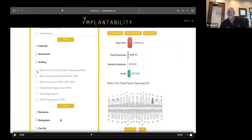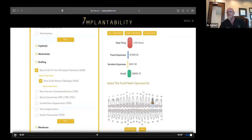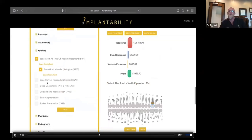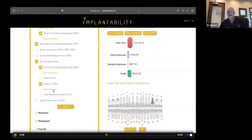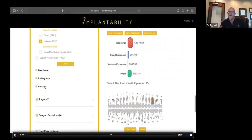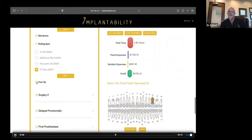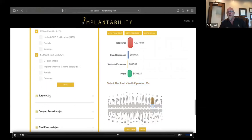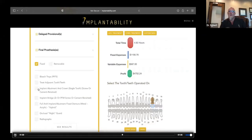The important part here, though, is when we're doing a bone graft like this, we've got a bone graft to fill the sockets. That's a 6104 graft at the time of implant placement. That does not include the bone. The bone is a separate code, the 4265. If we're using osseodensification, the technical term is a compaction autograft. That's a bone harvest. If we're doing a sinus augmentation, we've got to differentiate between direct 7951, indirect 7952, and you can very successfully treatment plan these cases, even with insurance rates, and make it a win-win for both the patient and the doctor.